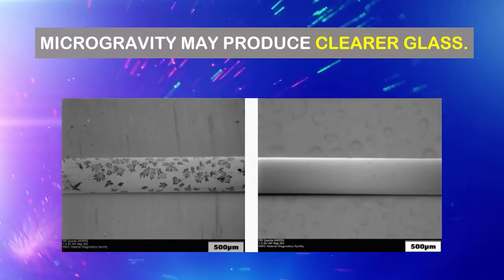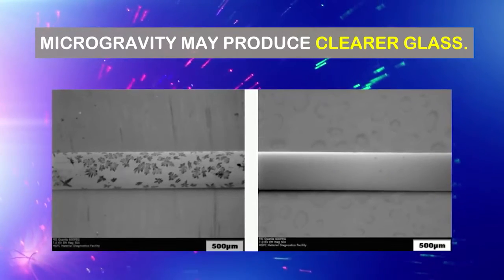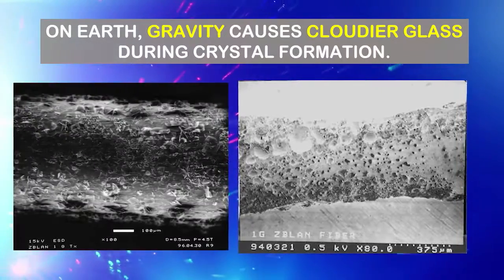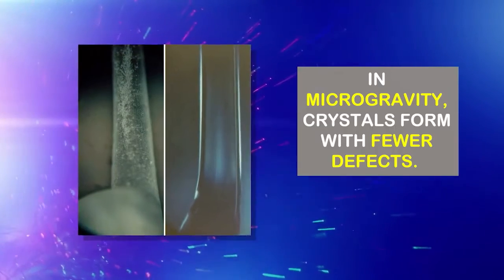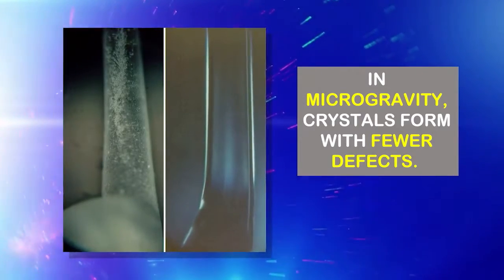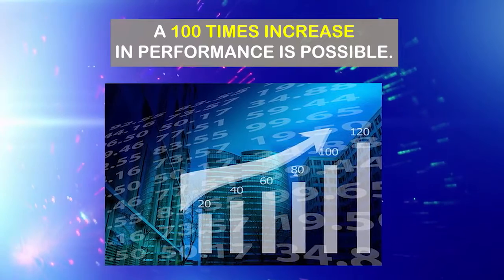And by better product, I mean a clearer, more pure glass. And that is due to the microcrystal formation. It makes the glass a little cloudier when the crystals form here on Earth. And in space, it'll be more pure and clear. In microgravity, they form in a different way, in a more pure way with fewer defects. What could happen is a 100-time increase in performance.